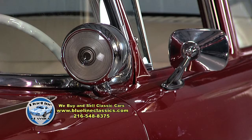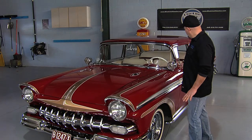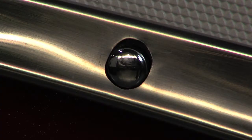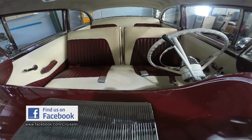You see the dummy spotlights. This was a big add-on back in the 50s. They still do this today. And as you walk down the side of the car, you'll notice there's no door handles. It's got electric poppers on the side of the car. Pop the doors open. The car's got a tuck and rolled pleated interior.